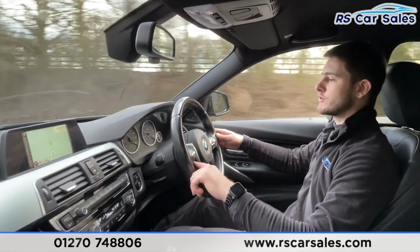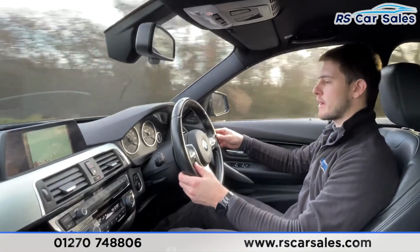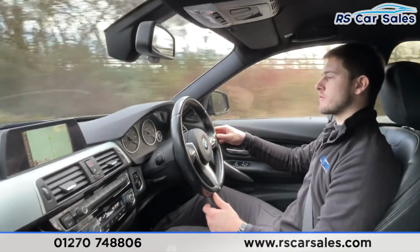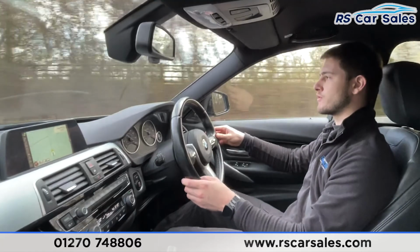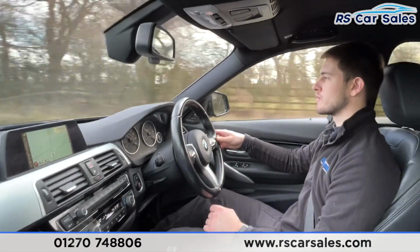Starting off, we do have cruise control and speed limiter on the steering wheel just here. To activate cruise control, I'll press the cruise control button, push up on the trigger, and we're now cruising at our current speed. To deactivate this, we can either press cruise control again or apply pressure to the brakes, and we're back to normal control.